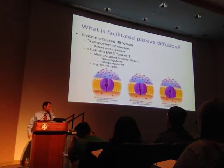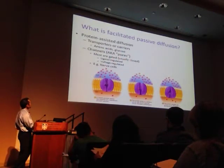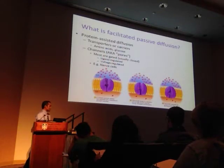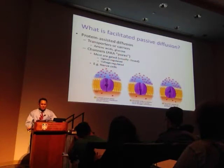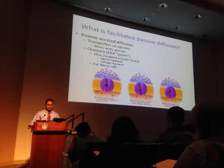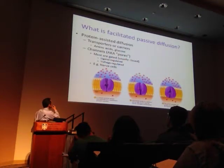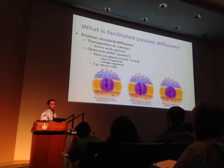All right, let's talk about facilitated passive diffusion. This is protein assisted, meaning that you need a carrier to get it across. A lot of times, this is what's involved when you want to move amino acids or sugar, glucose. A lot of times there are channels or pores that exist. We can regulate those with electricity, called voltage regulated, or we can regulate them with a ligand, called ligand regulated.